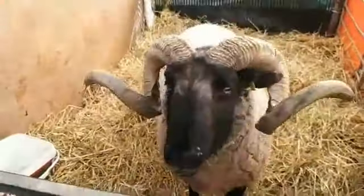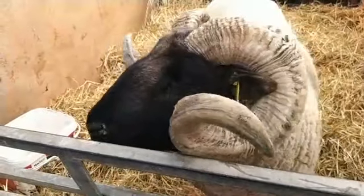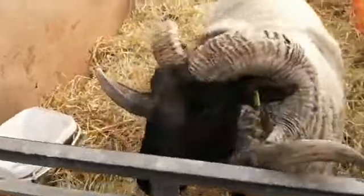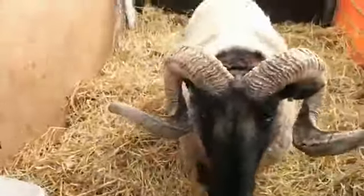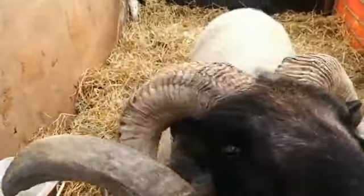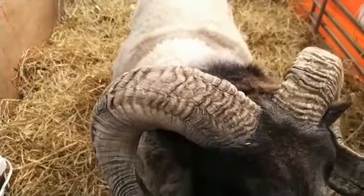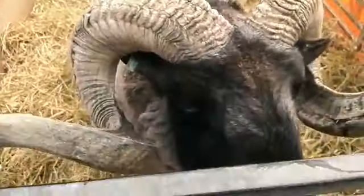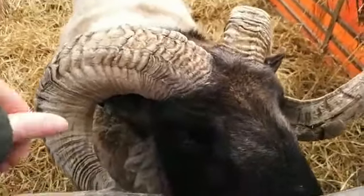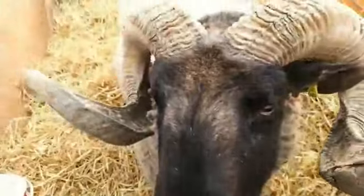So just got a question there, do they shed their horns or do they keep growing? Their horns will keep growing until they're fully matured, and then they'll stop. So they don't shed them at all. Sometimes if they've been fighting, they can get a bit of damage. But they're really strong horns. I got a little nudge from him this morning when I was taking him in. And yeah, they're strong things. I mean, they're solid. Don't know if you can hear that, but they're solid things.